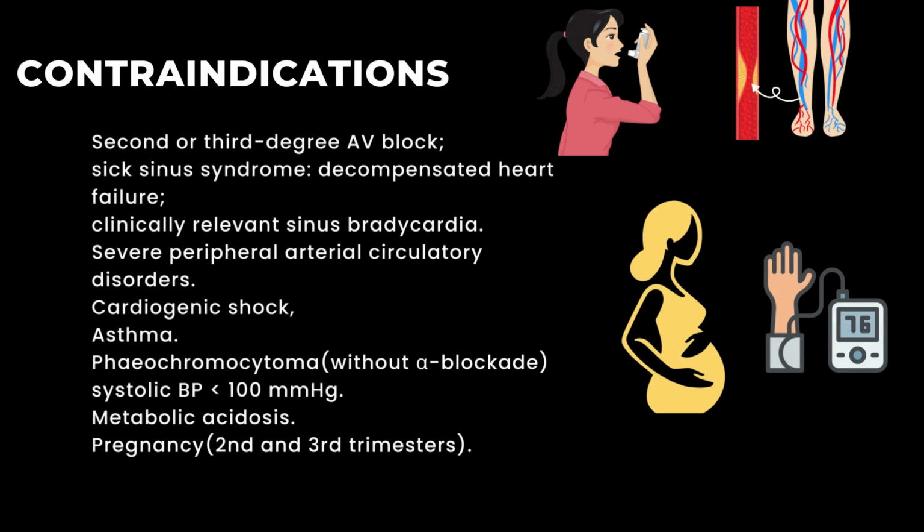Contraindications. Second or third degree AV block. Sick sinus syndrome, decompensated heart failure. Clinically relevant sinus bradycardia. Severe peripheral arterial circulatory disorders. Cardiogenic shock. Asthma. Pheochromocytoma without alpha blockade. Systolic BP less than 100 mmHg. Metabolic acidosis. Pregnancy, second and third trimesters.